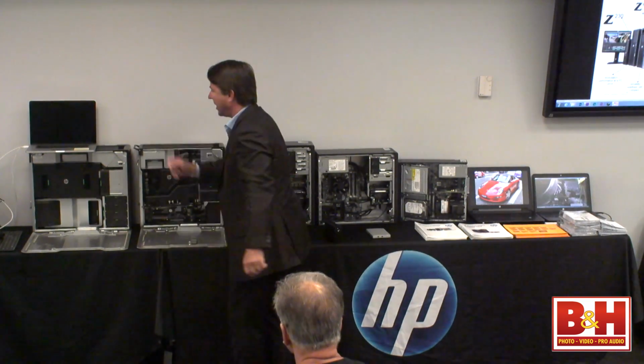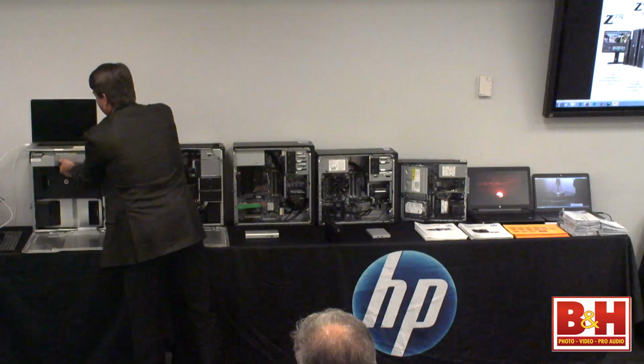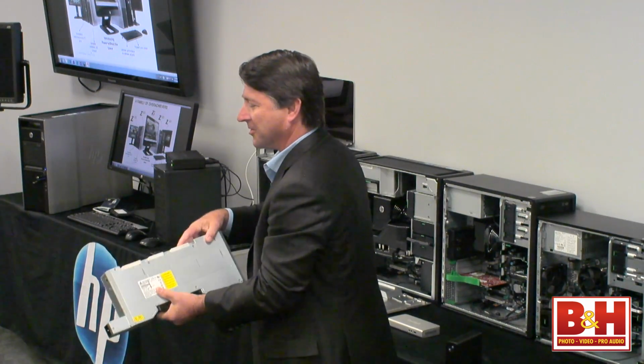And then, of course, our Z820, which is our top-of-the-line machine, completely toolless. And the funnest thing to show off here is, for example, how you change the power supply if you need to. It's an 1100 watt power supply. No tools, no cables, very slick.